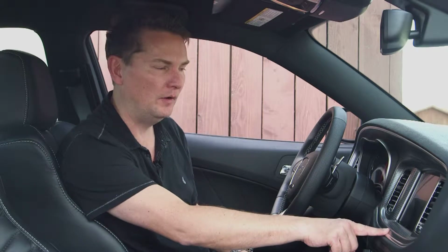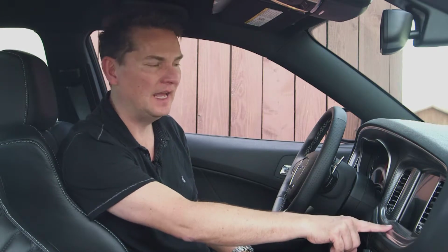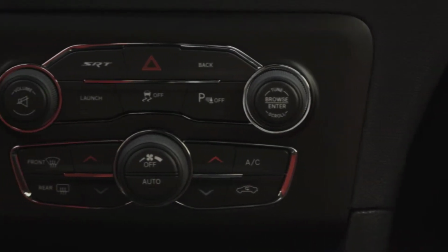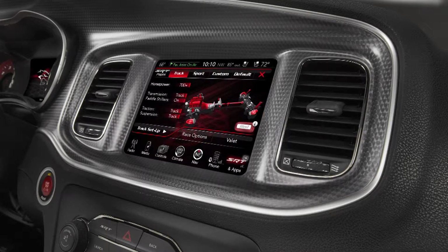And then you have the 8.4-inch Uconnect system. That's not standard. The standard size is 5 inches, but I strongly suggest if you're interested in a Charger, upgrade to that. It's very quick and it's very simple, and a lot of other people could learn how to do a proper infotainment system by modeling this Uconnect system. Then you have SRT buttons here if you have the SRT model, of course, and that gets you into performance pages. You can go in and set the parameters of the car just the way you like it. So if you want a relaxed drive when you're going to get groceries, you can do that. If you want flat out performance, even launch control to take it to the track, it's all available inside the computer.